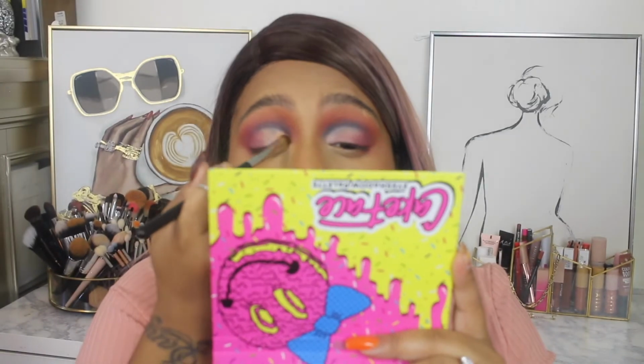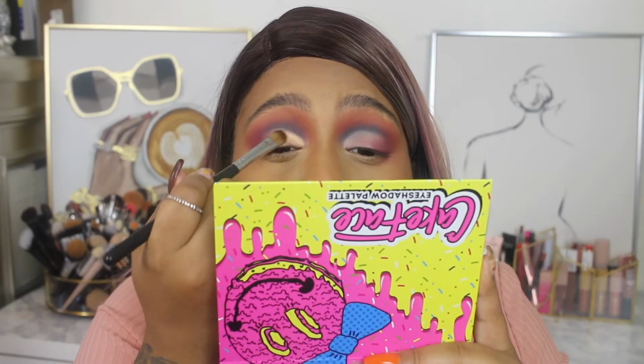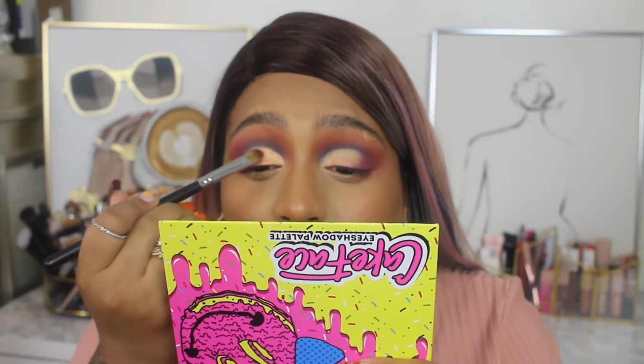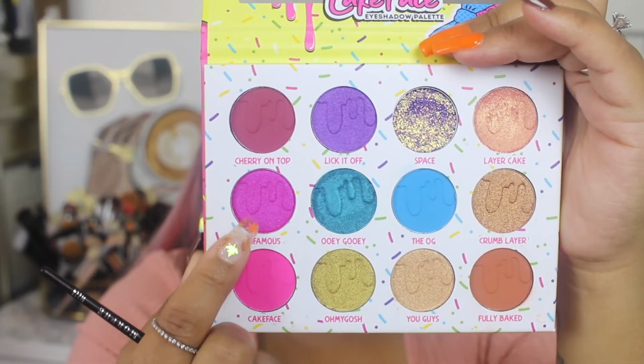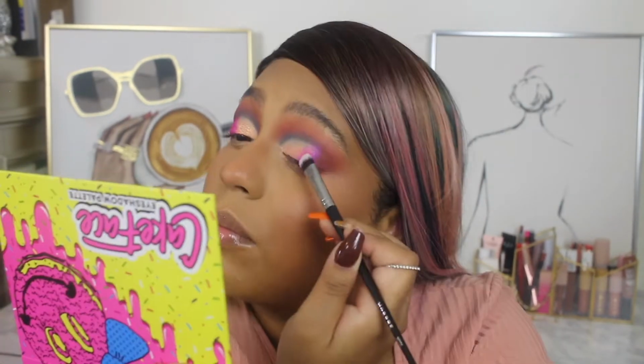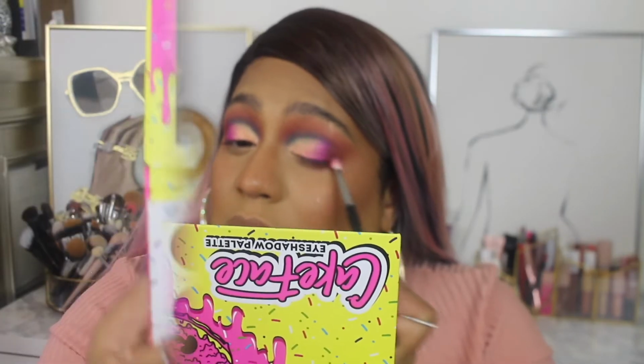Next, I'm taking Layer Cake, and I used my brush dry first, and then I used it wet. And honestly, you guys, I love the shade. This is my second favorite shade in the palette, and I just wanted to show you guys what it looks like with the difference of a dry and wet brush. And it does have a more metallic look to it. Then I'm taking Infamous, and I'm just applying that between the crease or the outer V and the lid shade, just so there's a nice transition.